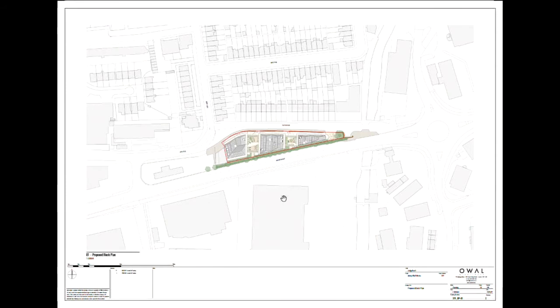I recall the developers assuring me there will be no additional parking spaces, but with their large-scale development, delivery and refuse services must be considered without blocking the lane.